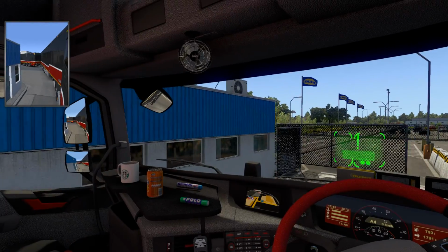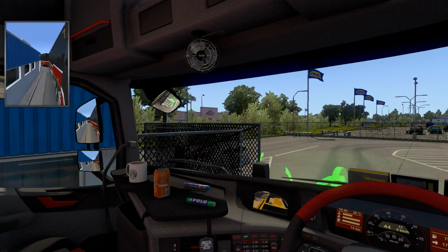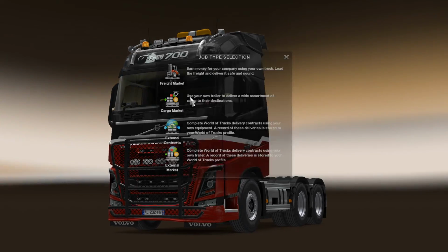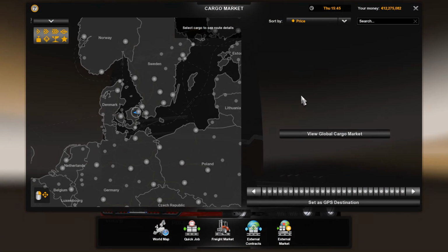Oh, God. I hate this small little gap. I'm not claustrophobic, but God, this is too small for me. Oh, got a thing here. There you go. Right, let's pick up our job. Oh dear, that's not good.